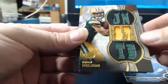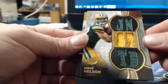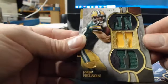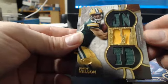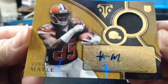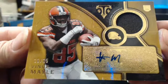Okay, our second Green Bay Packer hit, Jordy Nelson. And that one's out of 36. Nice multicolor piece there. And then for the Browns, out of 25. 18 out of 25, Vince Mayo, auto relic.